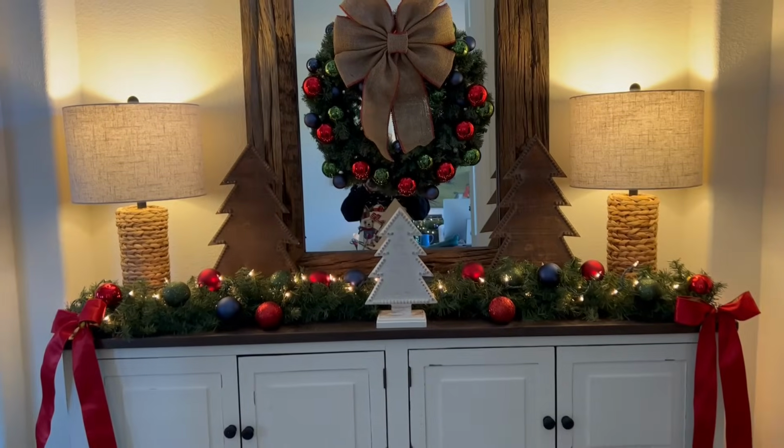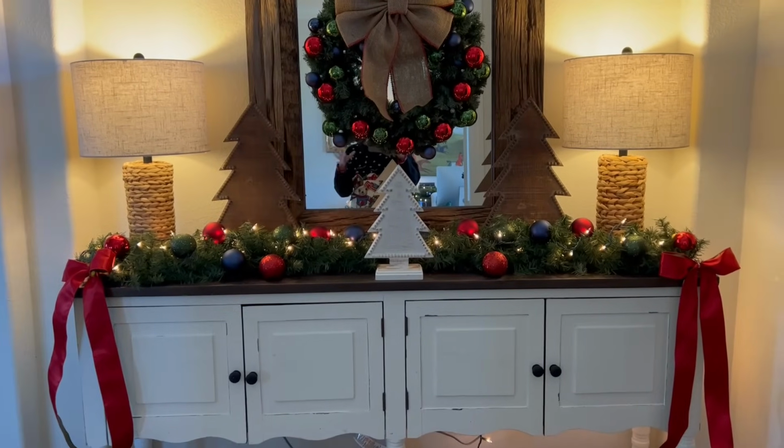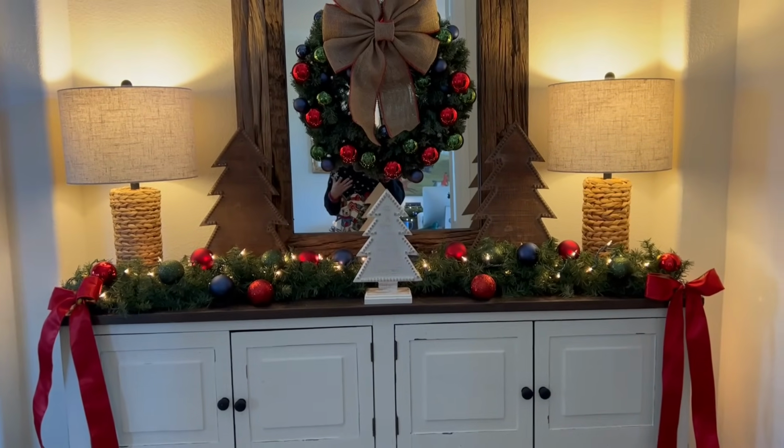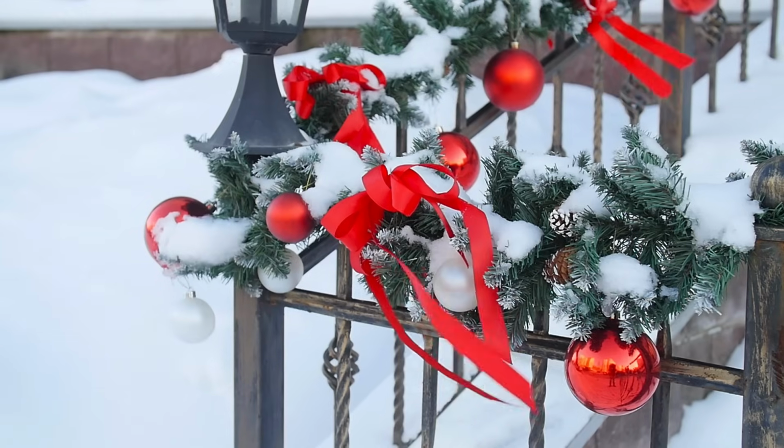But yeah, so here's the look. I absolutely love how it flows with my everyday furniture as well. As you can see just from this shot alone, it's more traditional.